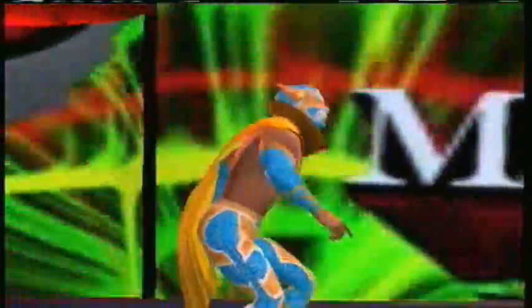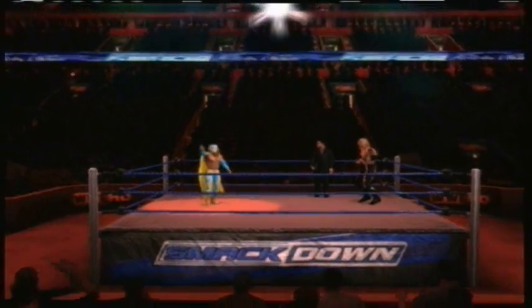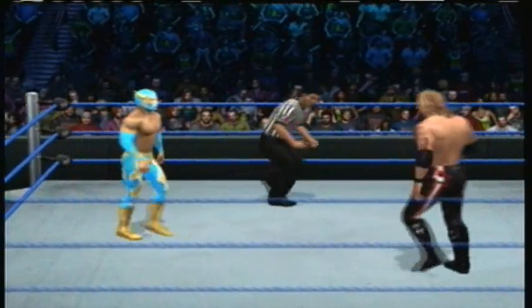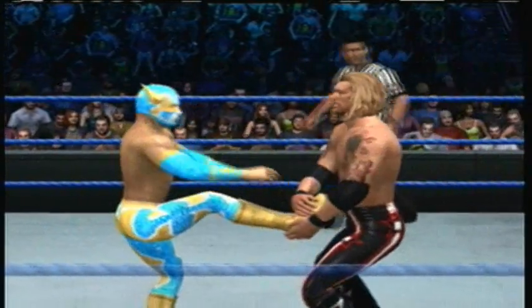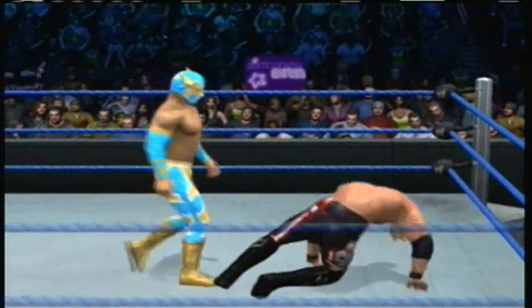And here comes the mysterious man. This will be a huge victory if he were to actually pick up a win against the Rated R Superstar. Crowd clearly in favor of Sin Cara. He's a very entertaining individual in the ring. I think this will be one of my first or second time actually seeing him as I commentate an episode of Smackdown. So I'm still fairly new to what Sin Cara has to offer, but perhaps we'll get to see some of that tonight.